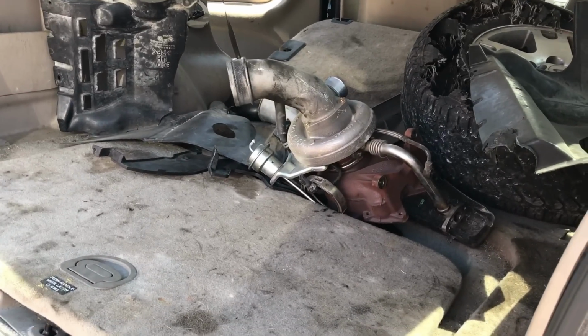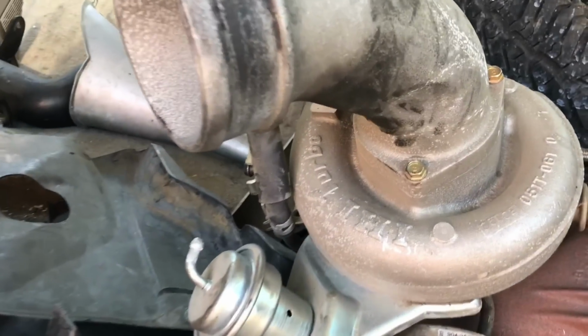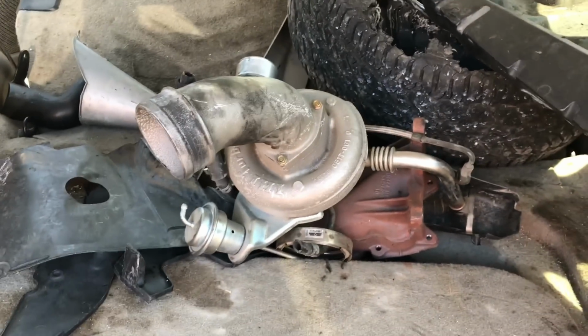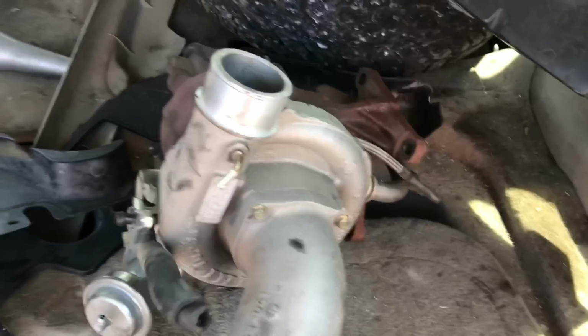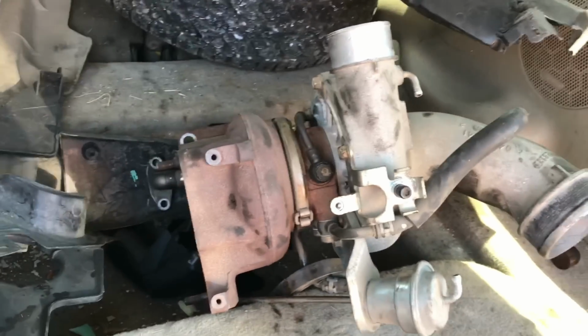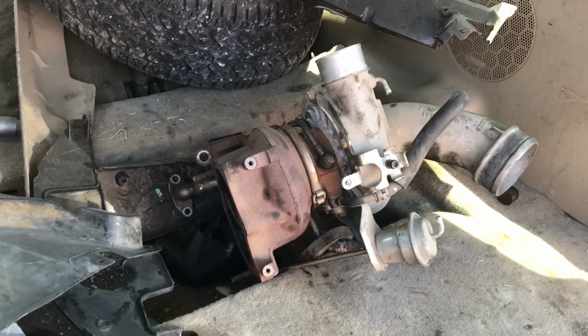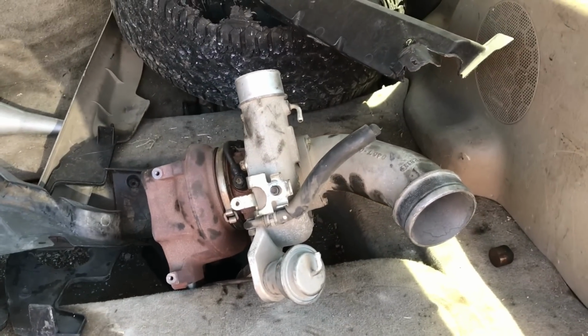See, here's why you've got to walk around checking stuff. Look at that. IHI turbo. Just sitting back here, ready for someone to snag. So they hid it inside the back of this vehicle. Probably setting it up for one of the discount weekends. Right there. There's your boost.